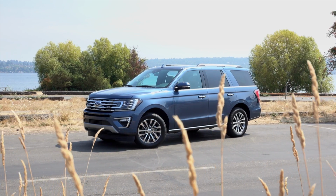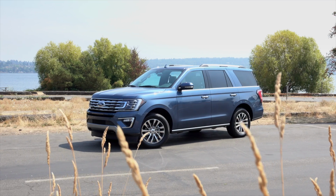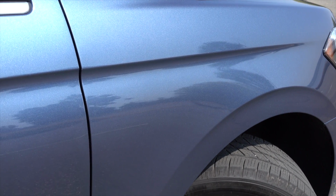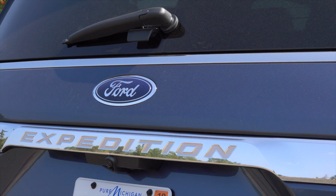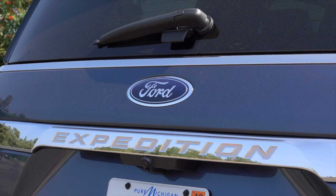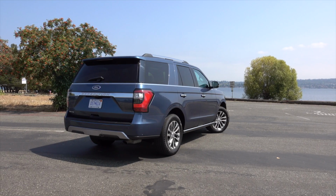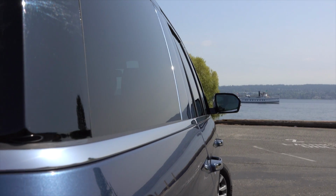Like the F-150, the new Expedition uses a lot of aluminum body panels, but only drops around 300 pounds compared to the pickup's loss of 700. Maybe fewer carbs next time. Visually, it's a striking vehicle with crisp, clean lines and a defining strip of brightwork circling the greenhouse. There are some nice elements happening here.